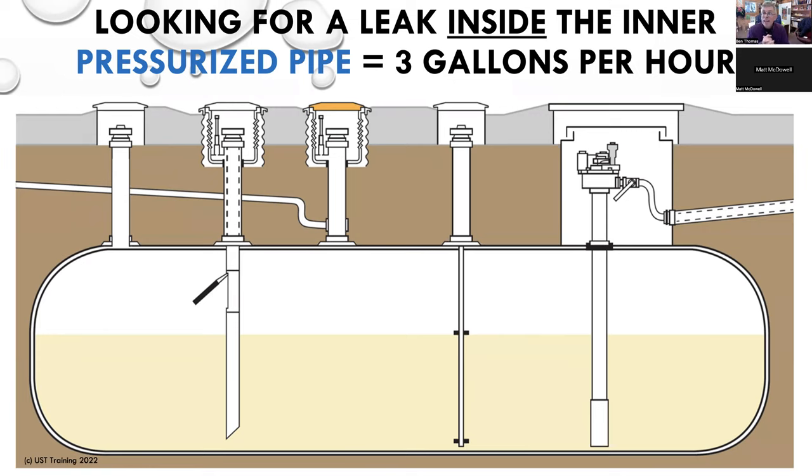Think of it as a garden hose, right? The hose is on, but the nozzle is, you know, not activated yet. That line is energized. And so if there's a leak in the system, you should see a little spray coming out of it. State and federal law requires if you have pressurized line, at a minimum, you have to look for a 3 gallon per hour leak. This little leak detector here is looking for a 3.0 gallon per hour leak.